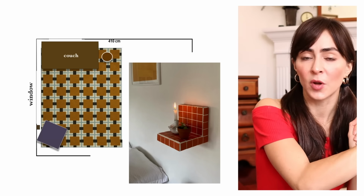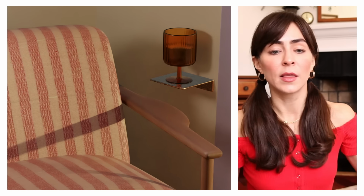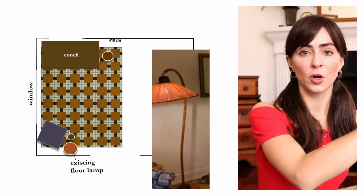You can put a glass there, you can put your phone there, nothing more. Minimizes busyness, it's still functional. Let's bring that gorgeous lamp over to the corner so we've got a little reading nook. Usually with an accent chair, it needs a buddy. It needs an accent table, or a little ledge, or a lamp. Don't leave the chair on its own like a loser.